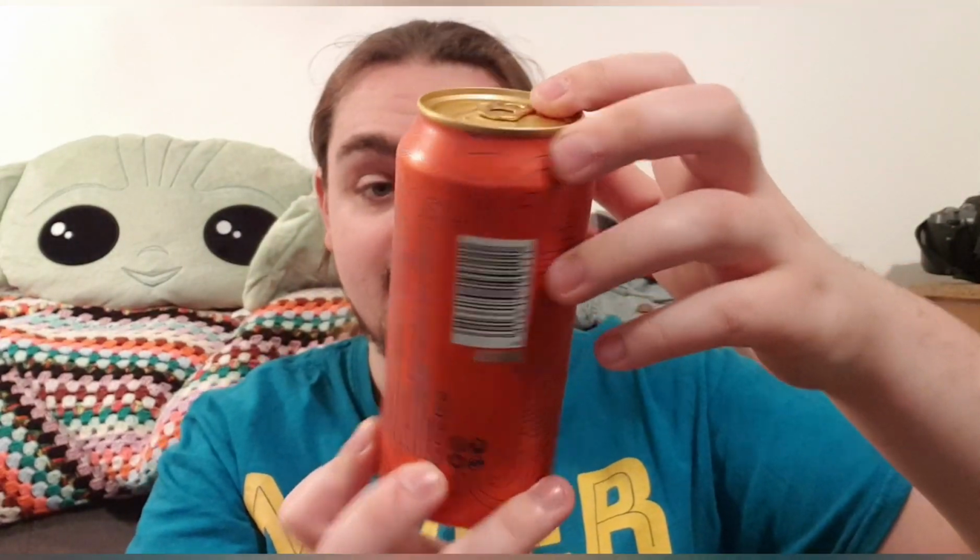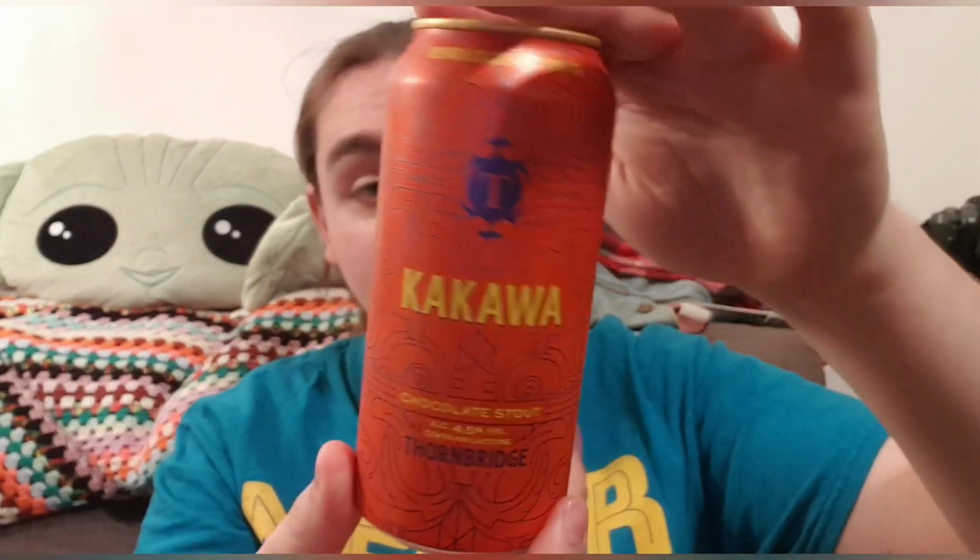This one is exclusive to the Lidl, and this is called Kakawa. And this is a chocolate stout at 4.5%. And there it is. Like I say, this one's exclusive to Lidl. Got it from Lidl. Cost £2, £2.15, I think. Might have actually been £1.79, somewhere there. Around £2 it cost, which I think is a good price for this.